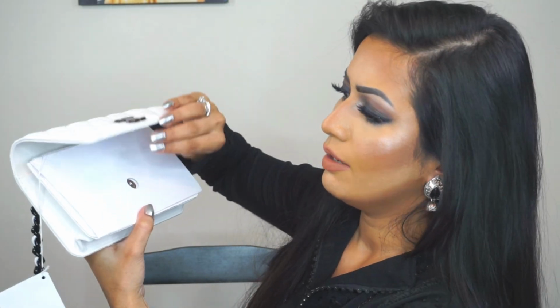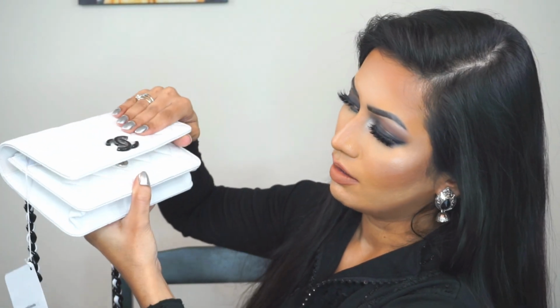On my last video, I mentioned that I wanted to have the mini rectangle bag, but I got this wallet on chain, and to be honest, I am very happy that I got the wallet on chain because I think that the mini rectangle bag looks a little bit puffier, and this one looks much more structured, and I love structured items, so this is so perfect.